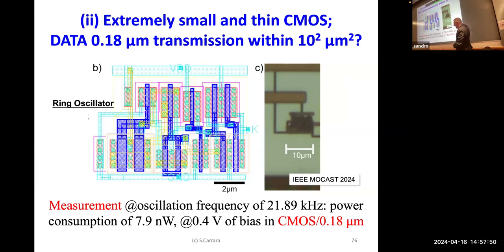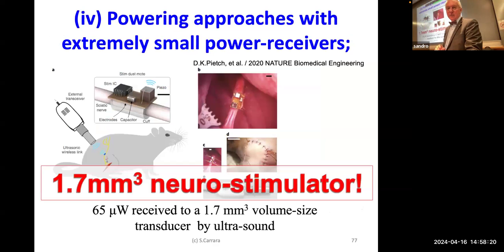We are going to present in Sofia this June. You see, 10 by 5 again, but done in 018, again by realizing a ring oscillator without capacitor, so capacitor-less. So it seems that we are not exactly at 10 by 10, but we are close to 10 by 10 also for the main area-consuming component of our backend for the transmission.